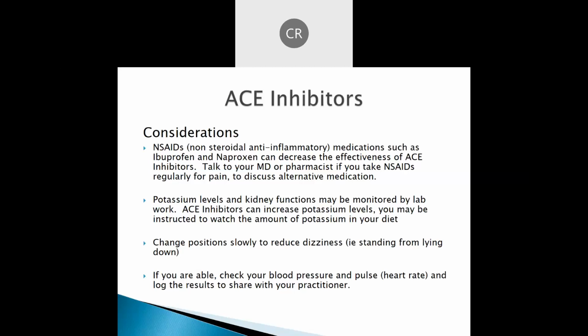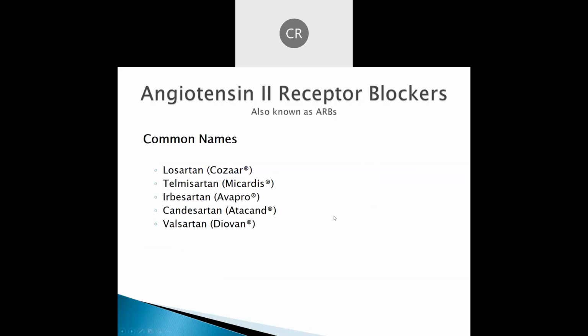And then too, often when you're in a clinic, your blood pressure might be a little bit higher than it might be at home. So if you're able, just check it at home, keep a little log of that, and share it with your practitioner.